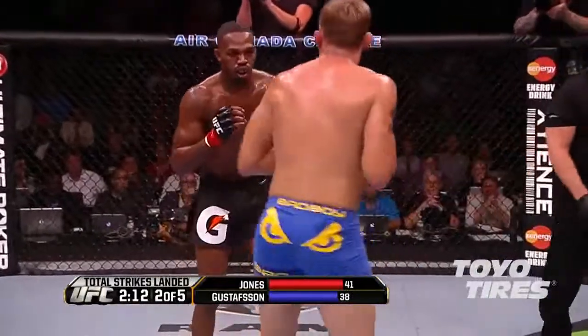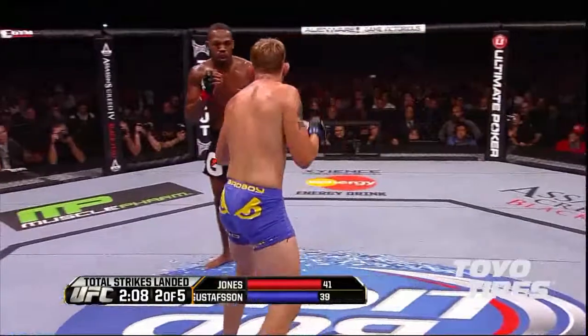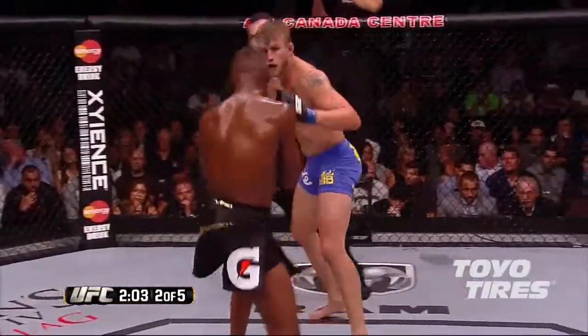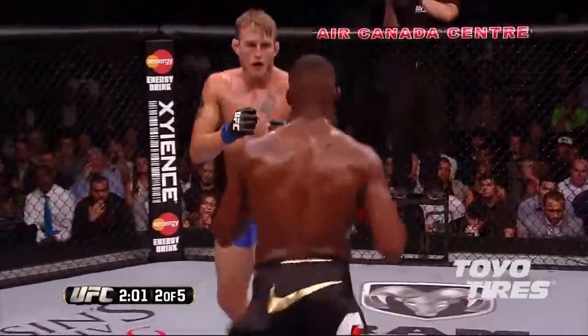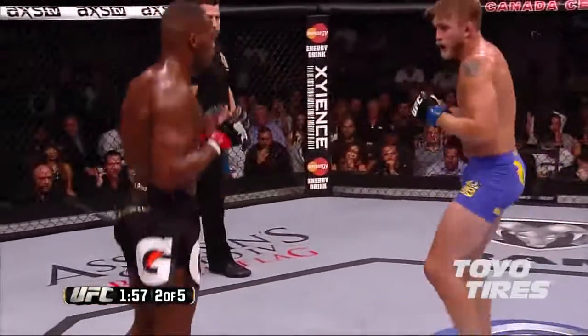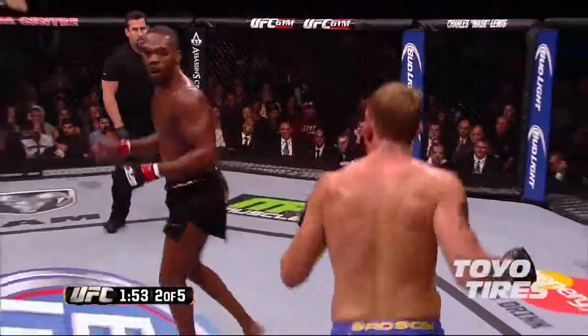Wow, just missed with the counter. And he's winging that left hook. And that nice jab as well. Those boxing skills. Over the top. Two minutes on the clock here in the second. And Gustafsson does have an amateur boxing background. Defeated the Swedish national boxing champion.